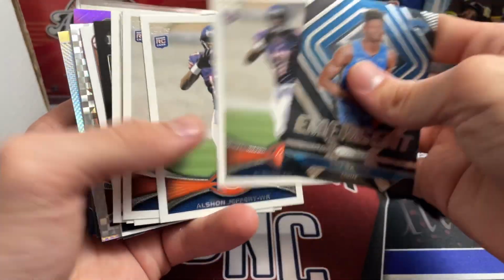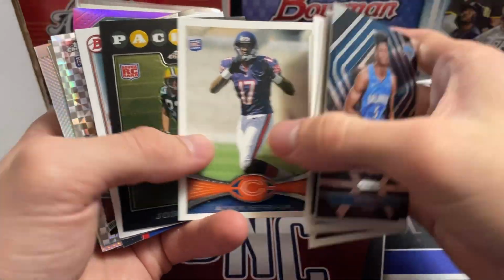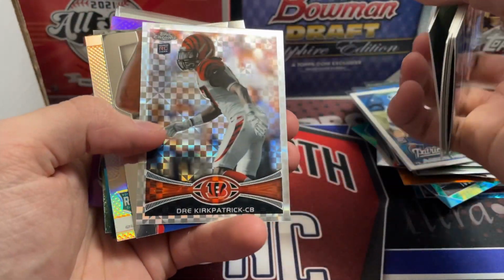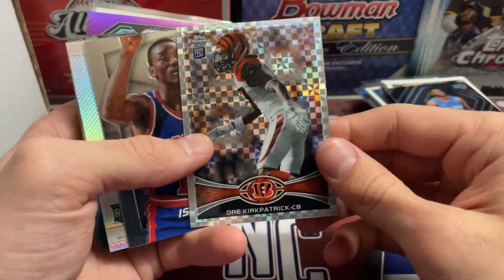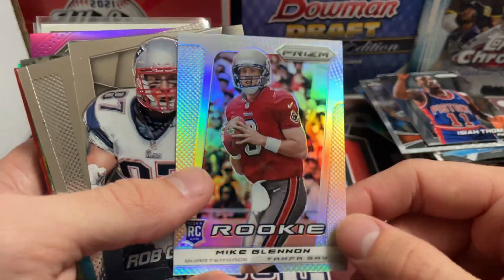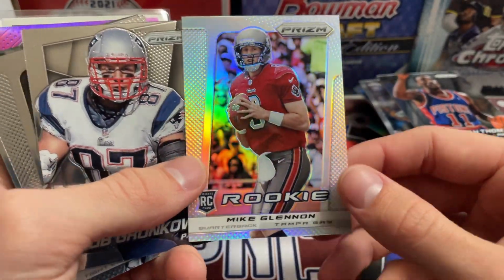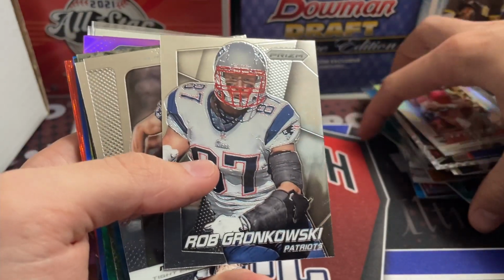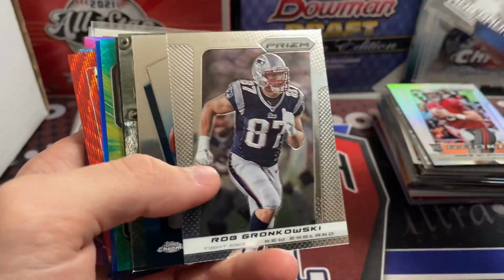Mo Bamba. A bunch of Alshon Jeffery rookies for a quarter, Jordy Nelson for a quarter, Spencer Torkelson for a quarter, Dre Kirkpatrick X-Fractor for a quarter, another Isaiah, Mike Glennon rookie silver. This could be kind of sneaky, honestly. He seems to find a way to play every year, so Prism silver. Probably will just hang on to that one.